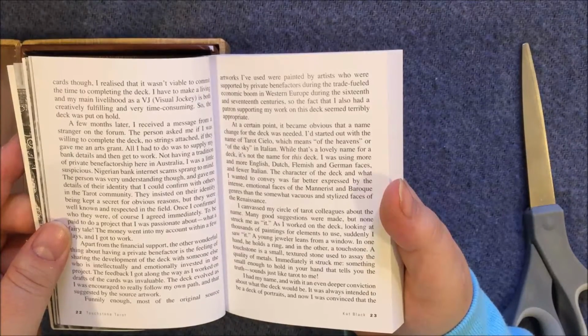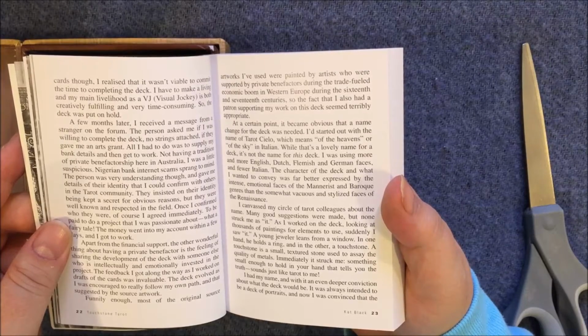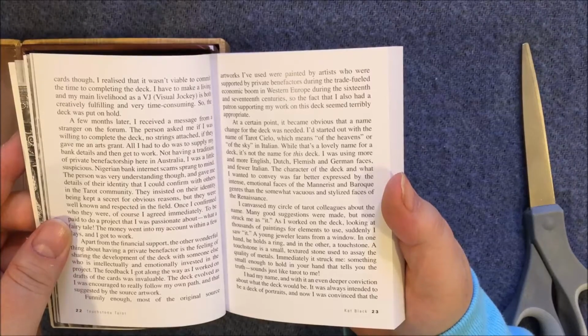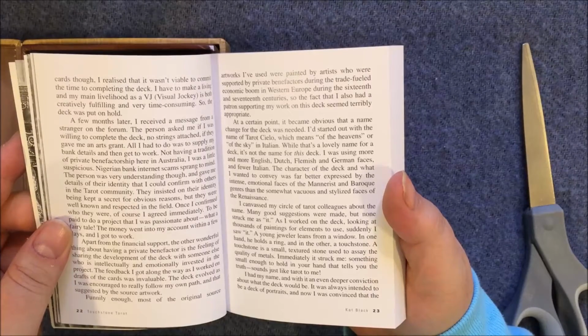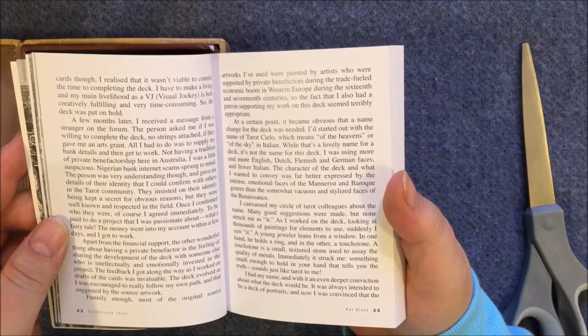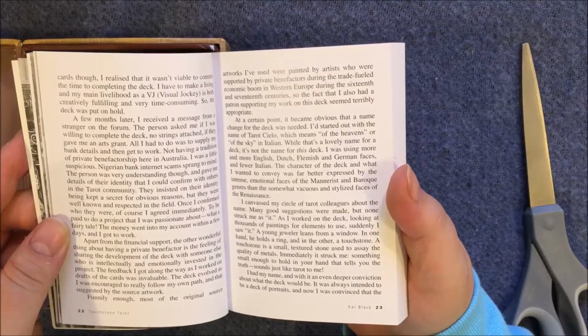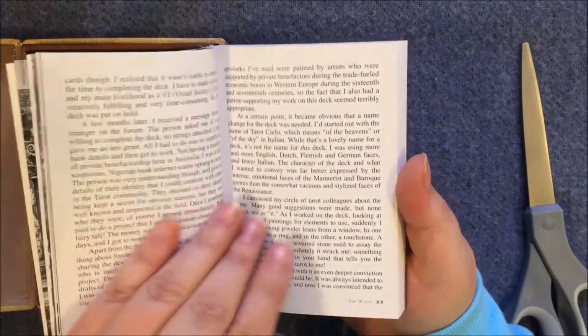The person was very understanding, though, and gave me the details of their identity that I confirmed with others in the tarot community. They insisted on their identity being kept a secret for obvious reasons, but they were well known and respected in the field. Once I confirmed who they were, of course I agreed immediately. To be paid to do a project that I was passionate about, what a fairy tale. Wow, that's cool.